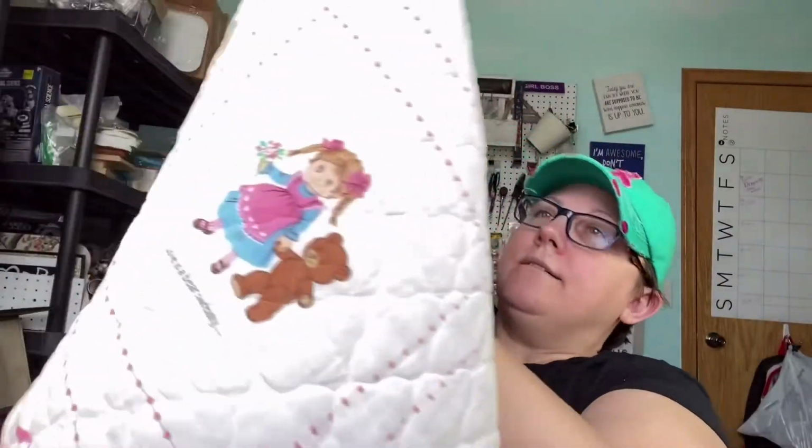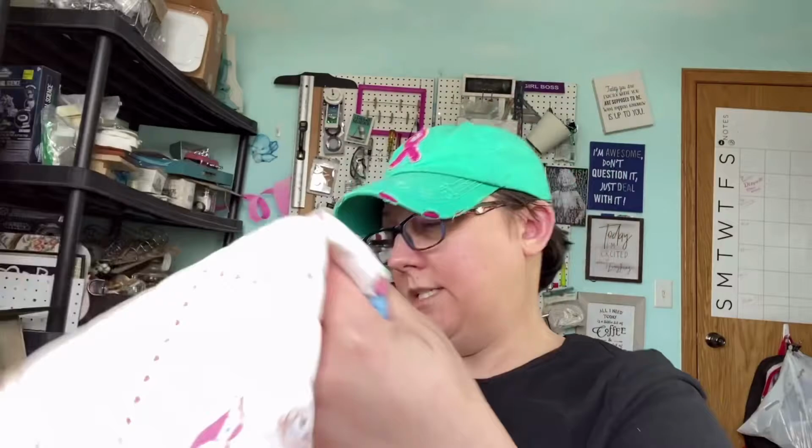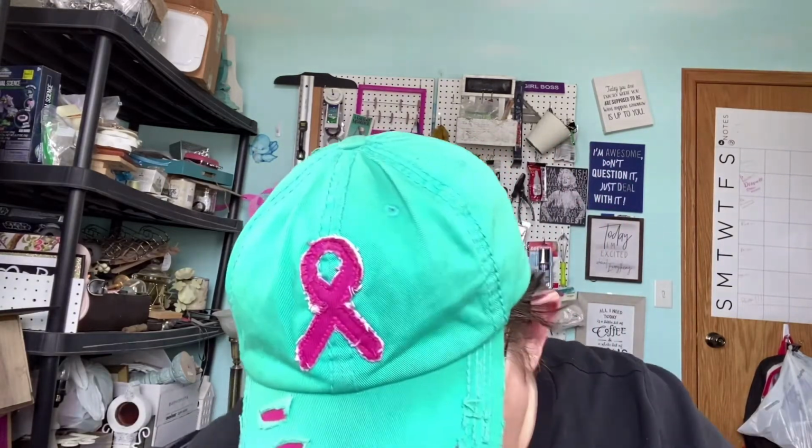And it had just this charming little face on it. So I picked it up. There were no stains on it. So we're going to try and sell it. Or maybe give it to someone. I don't know. We'll see. This was red tagged.